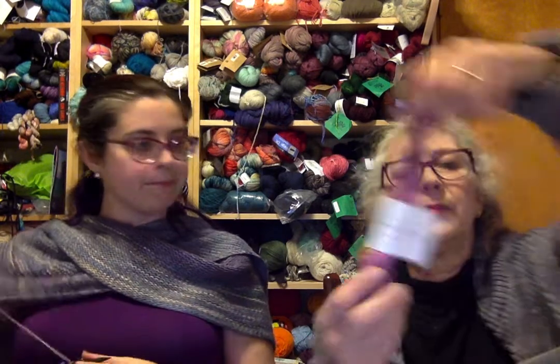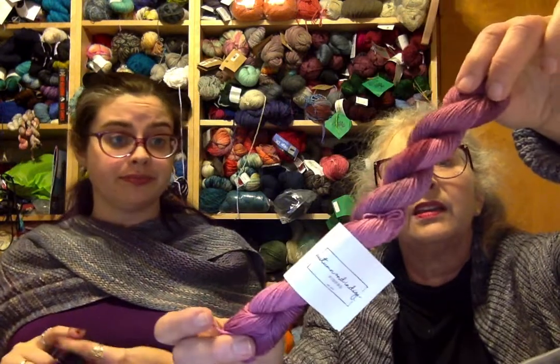Day number 7 is Autumn and Indigo Fibers. This is Merino and Nylon Classic Mini. It says Sugar Plum. That is beautiful. Really gorgeous.